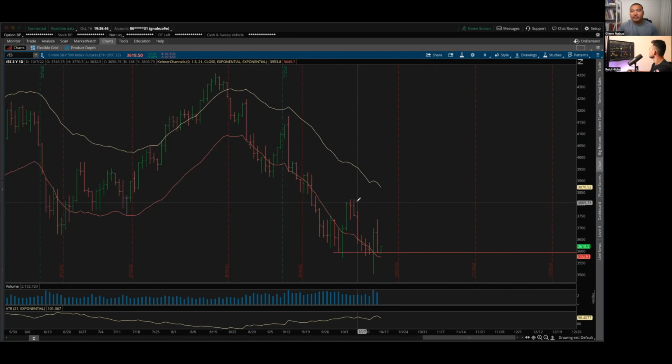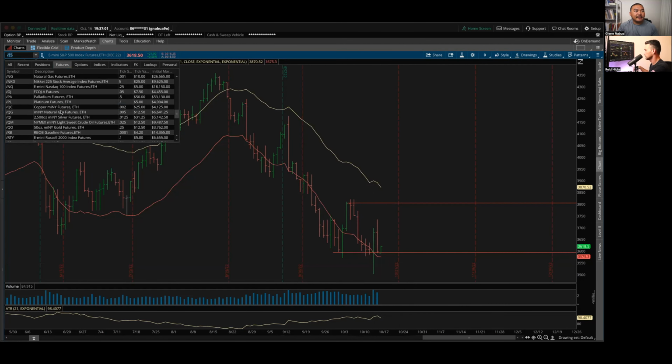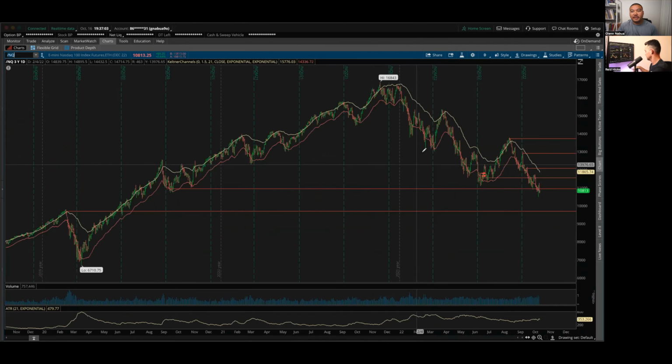Areas of interest for me would be a breakout, probably at 3,800, or a break lower. If we do close lower, I need to get that close and show momentum there. So let's jump to the NASDAQ. Probably going to see similar price action.